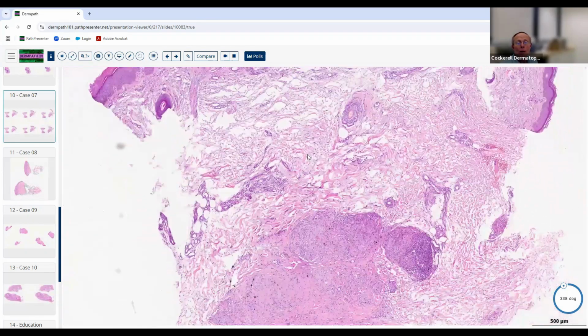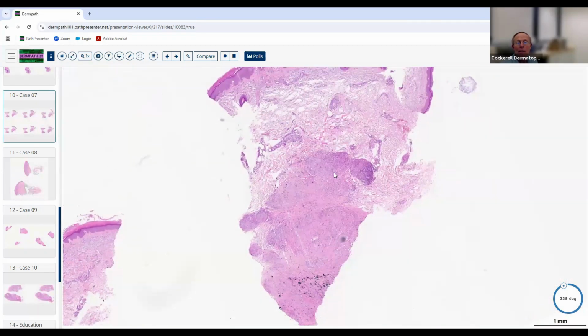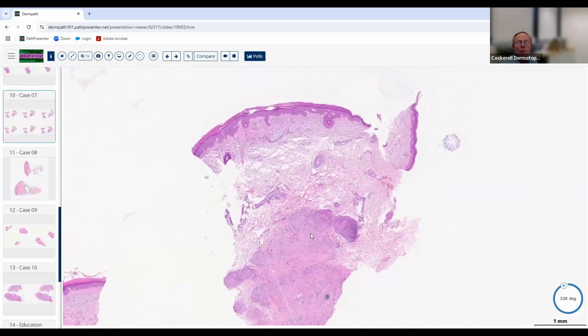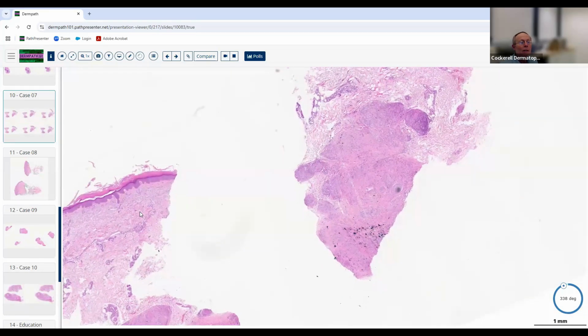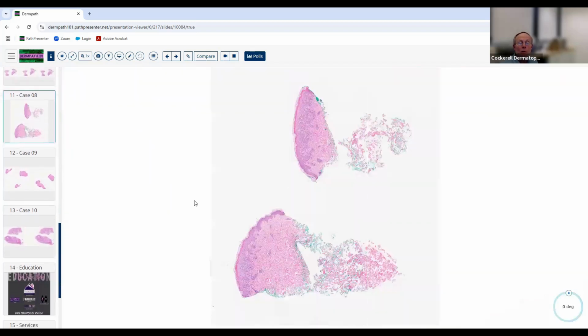It's not confined to African-American patients either, by the way. You can get that in non-African-American patients too, but it just seems to be a little bit more common in that setting. So, a beautiful example of a sarcoidal granulomatous reaction to foreign material, probably a tattoo pigment in that situation.